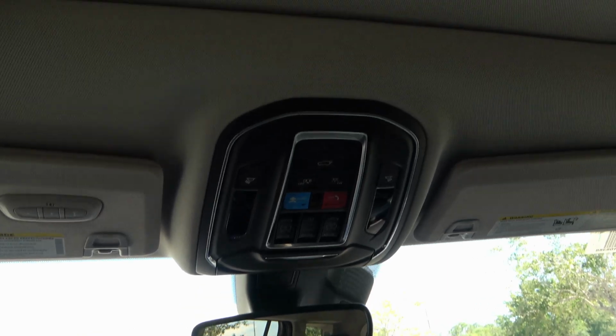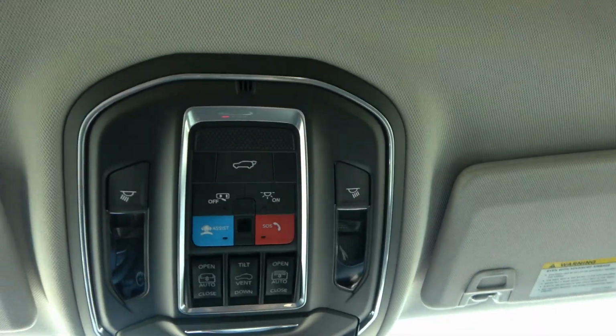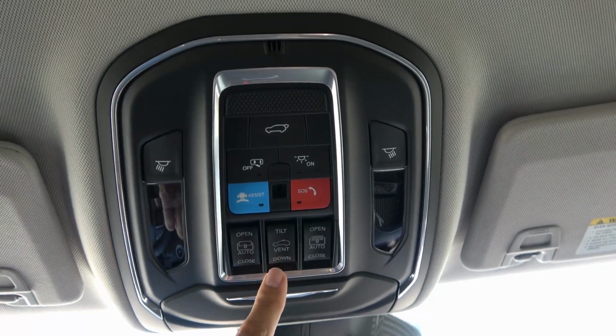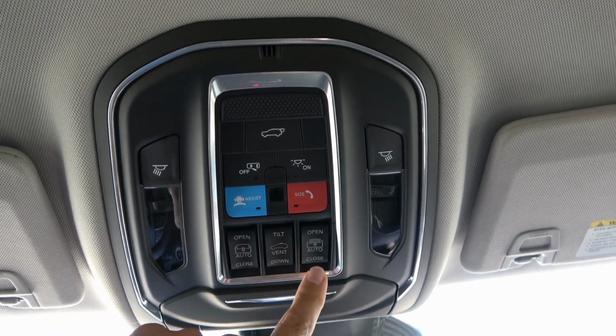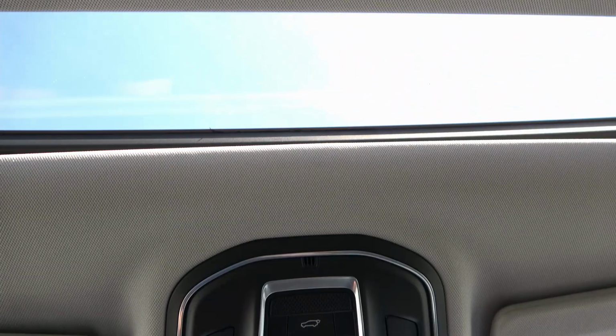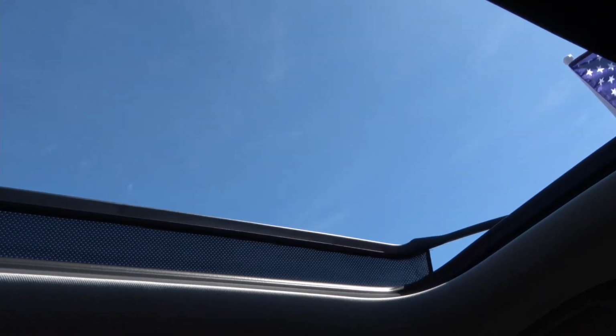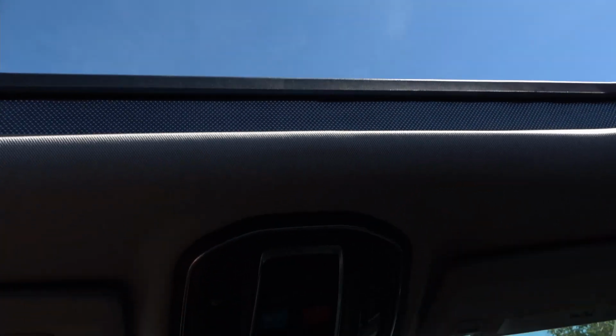Let's check out the console up here. So this one is equipped with this optional panoramic sunroof, and you can open it, close, auto close. You can open the shade right here. That's what we're gonna do. See, it opens up. It's not as wide as I saw on this Mercedes that I recently did, but okay, you can open it up. Certainly right here. Why not? Let's do it. Let's get some more of that super hot air in here.